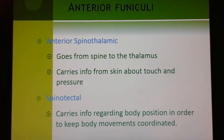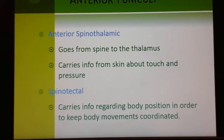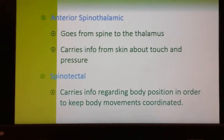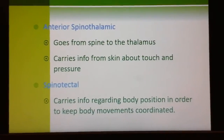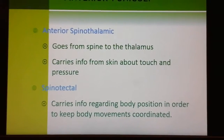And then you have spinotactile. This is just one of those that you're going to have to remember. It's sensory, because spine is first. It just doesn't tell you what part of the brain it goes to. Okay. This is actually going to go to different relay stations you have in your body. It carries information regarding body position in order to keep body movements coordinated.